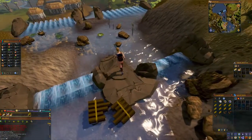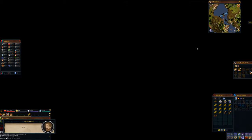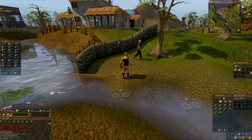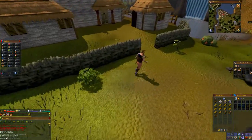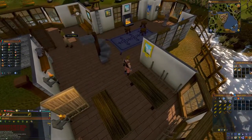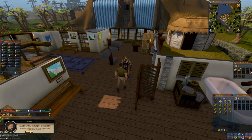So now we're going to want to climb into the water, and we'll land at the bottom, and we're going to go into the tourist center building. So Haley's going to tell you about a book on the second floor.